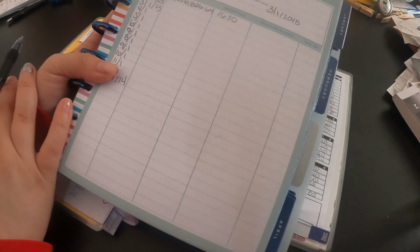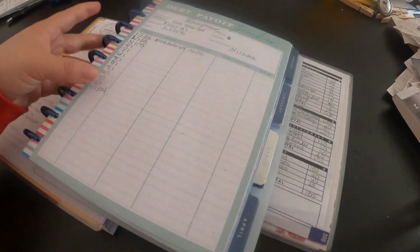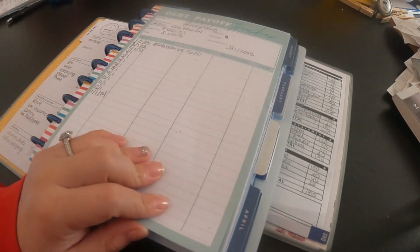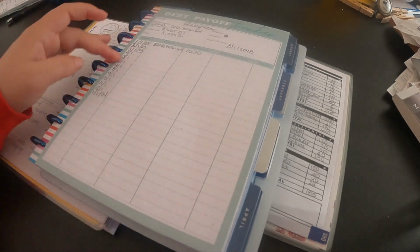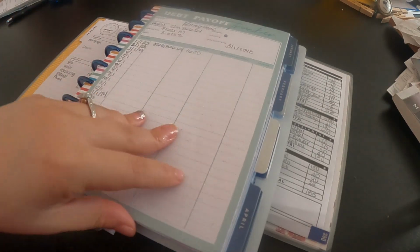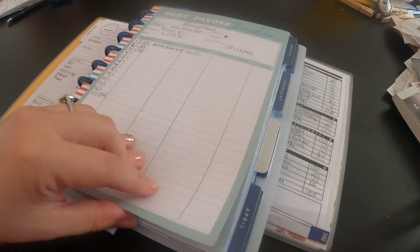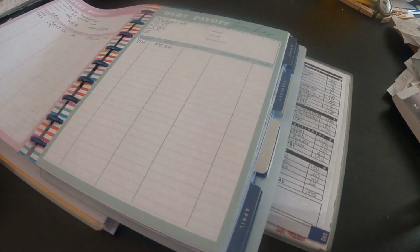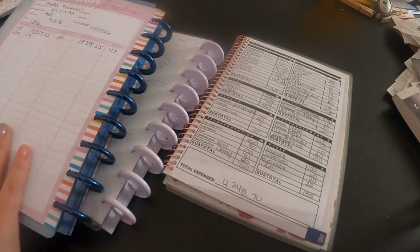I went ahead and filled it up by the month. Probably shouldn't have done that, but I can always just adjust it if we do an extra payment. So it says I'm trying to pay off my car first. I'm probably gonna do any extra payments towards the car.